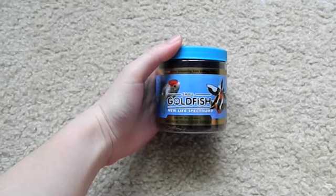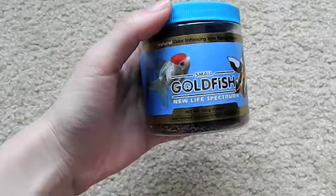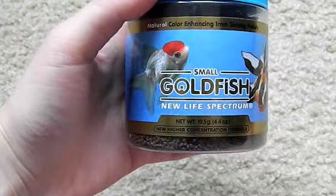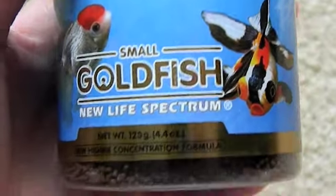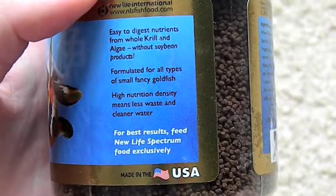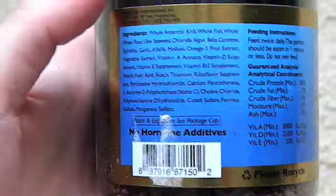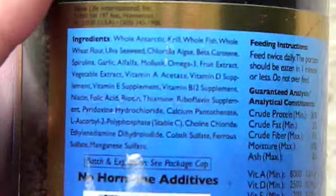I like to mix goldfish food with other brands, because every brand has different ingredients and different components, and I think it's good to mix different kinds together. Although Saki Hikari says not to mix with other types and to purely feed the specific purple package, I haven't had any issues with mixing food together, and I think my goldfish are doing pretty well.